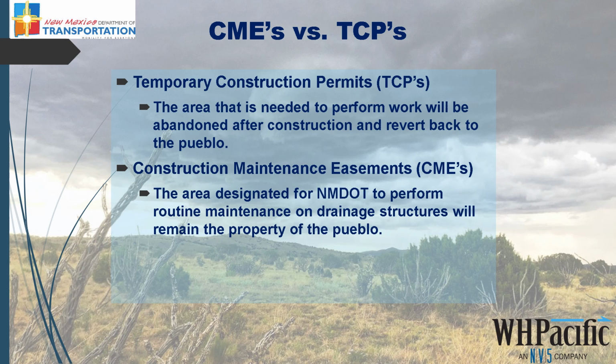2 different right-of-way actions will be required on this project. One being temporary construction permits, which means that the area that is needed to perform the work by the contractor will be abandoned after construction and will revert back to the Pueblo. The second is construction maintenance easements. This is the area designated for NMDOT to perform routine maintenance on drainage structures, but will remain the property of the Pueblo.